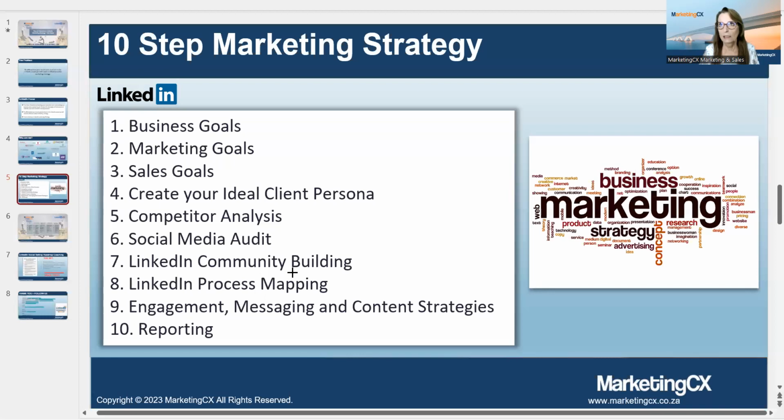How are you going to build your LinkedIn community? Do your LinkedIn process mappings. Don't just go out and send out 20 connection invites. Do the process mapping. Who are you going to target? What is your message going to be? What's your follow-up going to be? What is going to happen when they ignore you, ghost you? What's going to happen when they say yes? What's going to happen when they say no? If you have that kind of understanding, you are going to get the results that you're looking for.